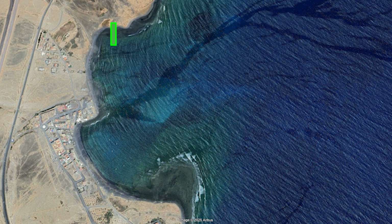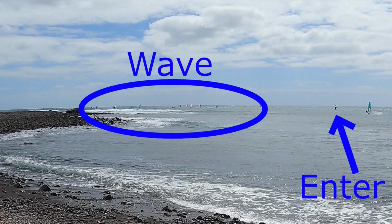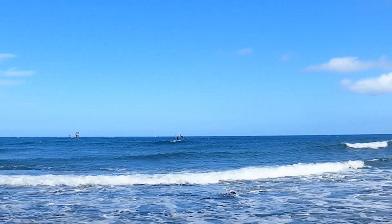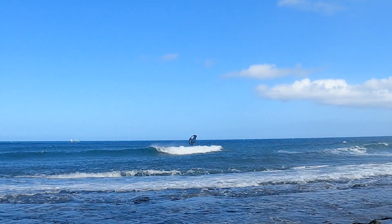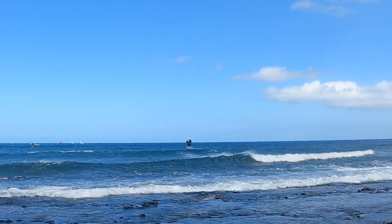And here is where you can enter, and you always have to carry your foil up until reaching the right steepness of the water, and here is where the wave point is. You can see here our Try Daddy trying his wingfoiling for the first time in waves, and he really was so amazed, because this was the first time that he was winging the waves, because we are living by a lake, we don't get these types of waves.